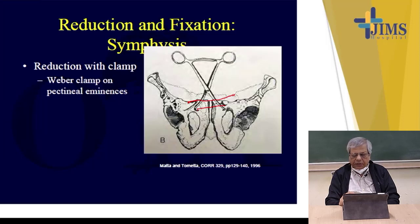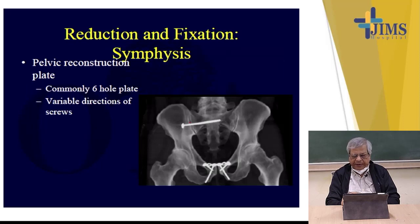not sufficient because a huge muscle force is acting. If an associated sacroiliac joint is disrupted, that has to be fixed also, either in that single stage or at a later stage. Otherwise, due to instability here, this will come out in the course of time.